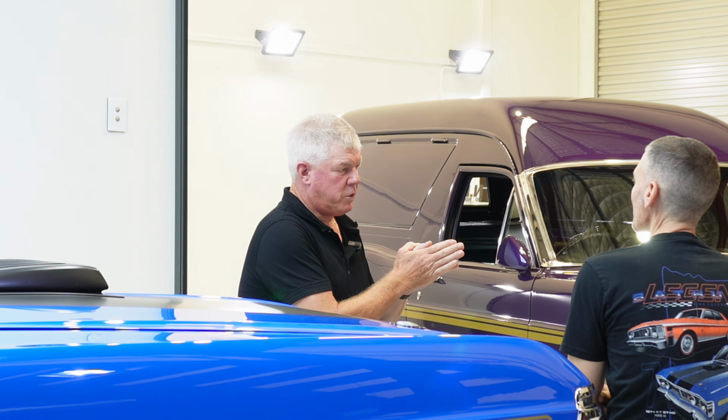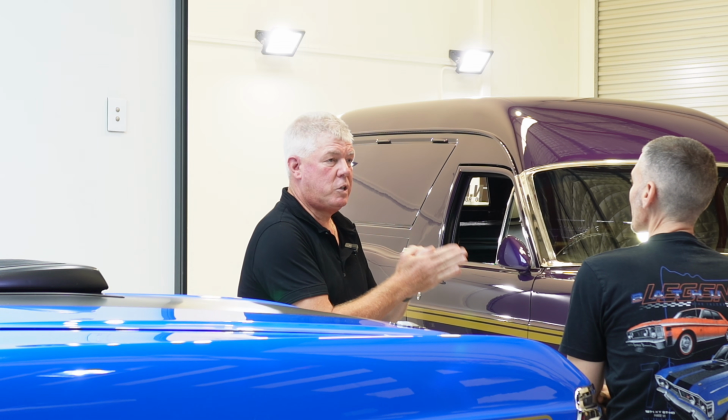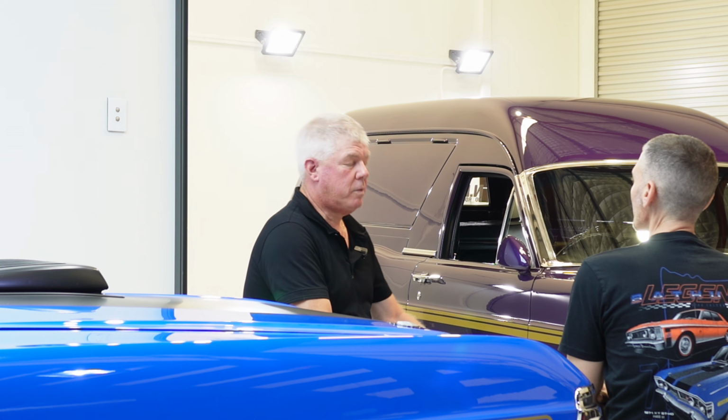Then we wanted to get something rare. We were lucky enough to get hold of a very rare Raw Orange, white interior Phase 3. Out of the Phase 3s, 300 made, only 2 have got white interior. We did a full nut and bolt restoration of that car. That took 4 years to get that car right.